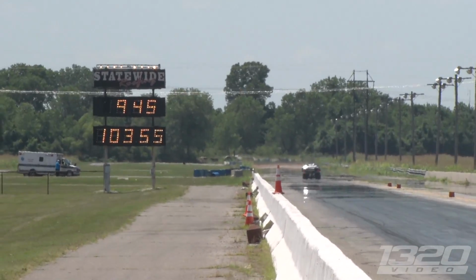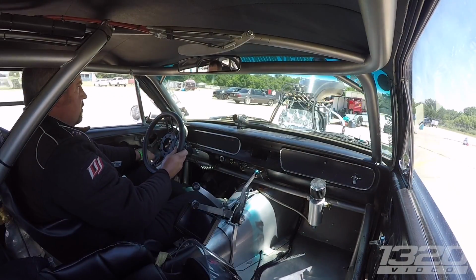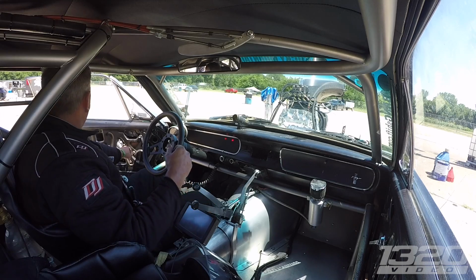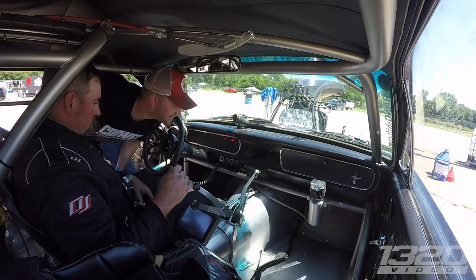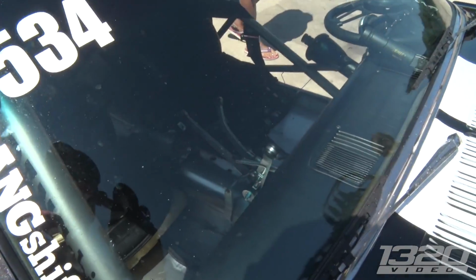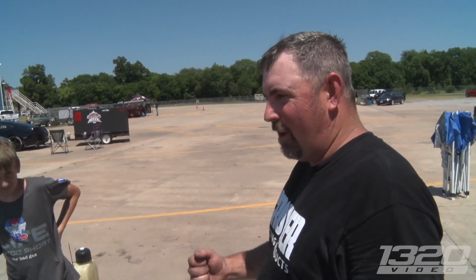Issue with shifting there. I wish I could coast to a 945. I broke it. Through the gear? No, I broke the shifter off. Damn. Shifter off. Oh no. It was pulling hard. Yanked it harder and snapped it off. And then I went ahead and shifted high gear, but it didn't matter. I wasn't going to have enough gear for the whole pass.